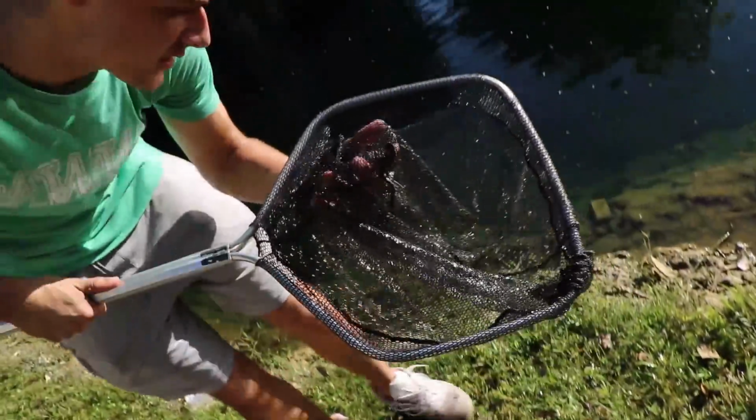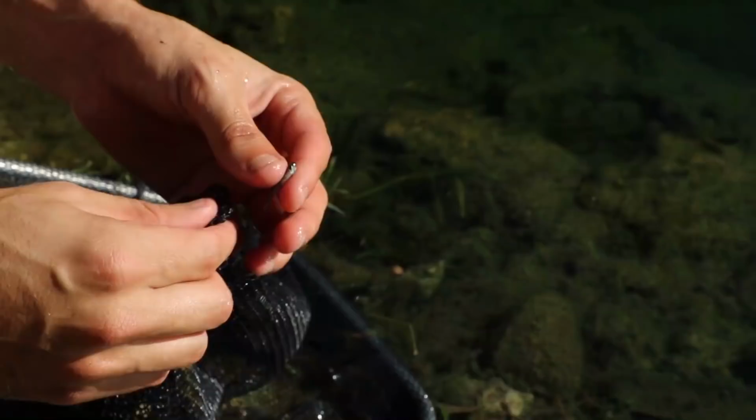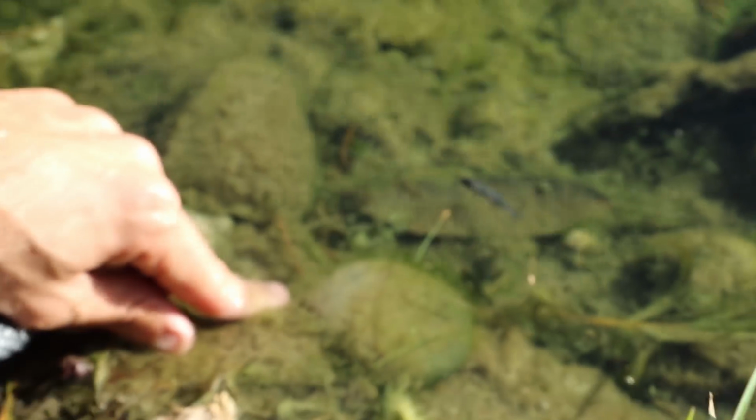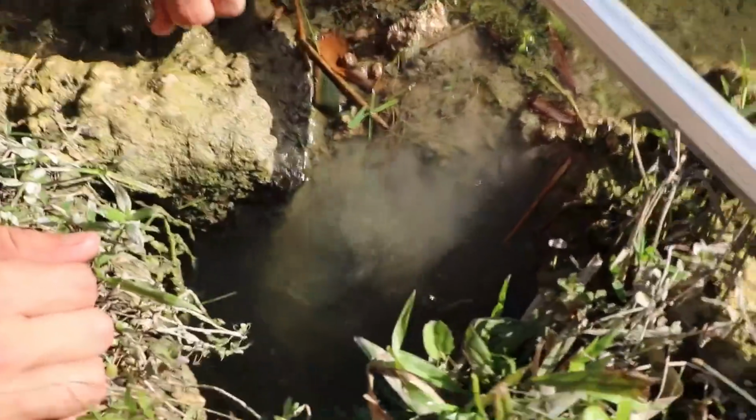Oh, this guy's stuck. I don't want to push his head because he'll get really dead. Is he alive? Oh no, he is messed up. Uh-oh. Rest in peace, little buddy. Oh, what is this? Oh, look at this. What? Was that a baby turtle?